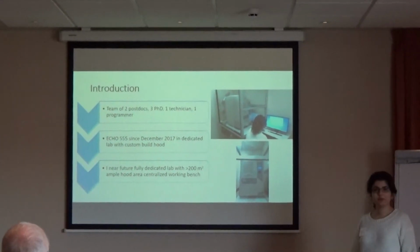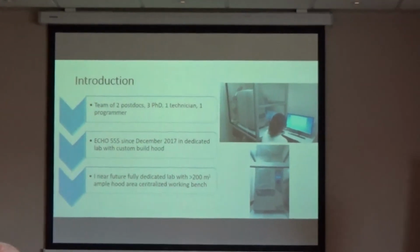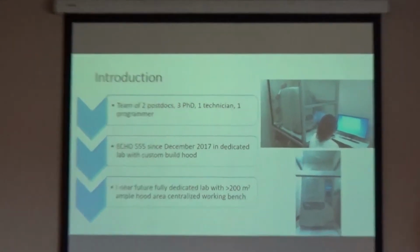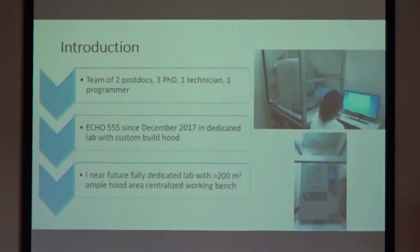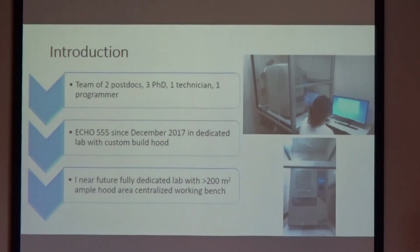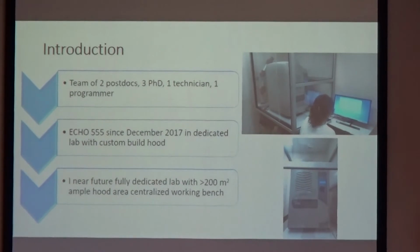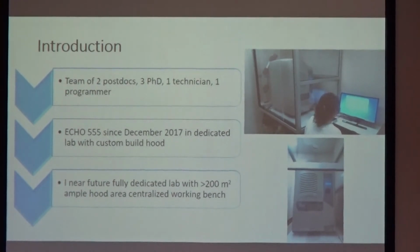Our team in our lab, which is working in acoustic dispensing chemistry, consists of 2 postdocs, 3 PhDs, 1 technician, and 1 programmer. We have had an ECHO 555 in our lab since mid-December 2017. It's in a dedicated lab with a dedicated fume hood. Of course, we are planning to do isocyanide-based multi-component reactions with this machine, and isocyanides are smelly, so we need these fume hoods.